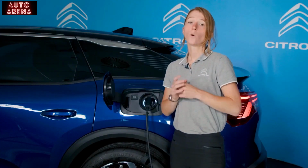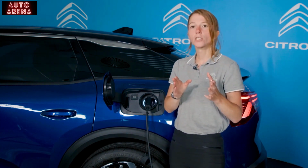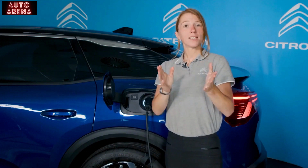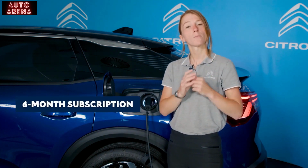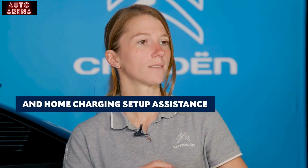Choosing a plug-in hybrid also brings the pleasure of a silent start-up and operation, and zero emissions driving at speeds of up to 84 miles per hour where permitted, and an electric range of up to 34 miles WLTP in zero emissions electric mode. Making the switch to electric with Citroën is made even easier thanks to a free 6-month subscription to BP Pulse's public charging network and assistance with setting up home charging.